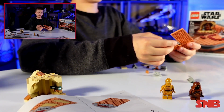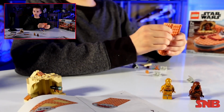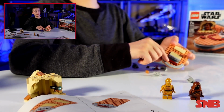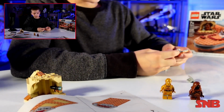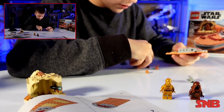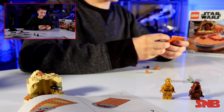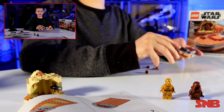So, in case you're wondering, my version of Luke's Landspeeder is smaller than the Lego version. Lego's version, this one, is actually 8 studs wide, while mine's only 6 because I thought that looked more like how it does in the movie. I didn't think it looked that big.